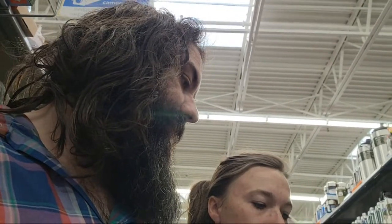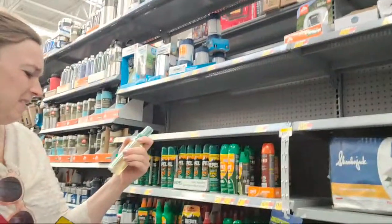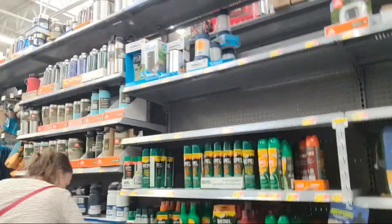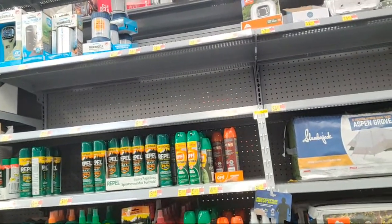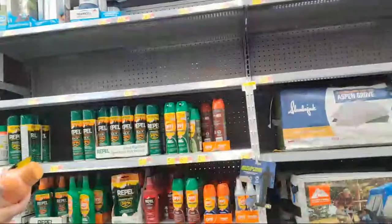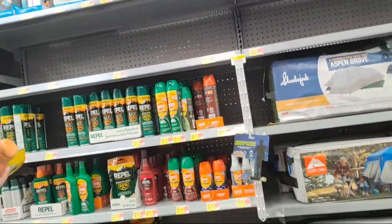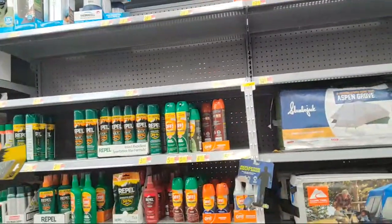Repels mosquitoes that may transmit Zika, West Nile, Dengue, and Chikungunya. Lasts up to 6 hours. How much is it? It's like $5. You want to get that one? That's kind of more expensive. Oh wow! Repels ticks that may carry Lyme disease, and Zika and West Nile virus. 8-hour protection. You want that one? It's up to you. I don't really use this stuff that much, but maybe it's necessary.